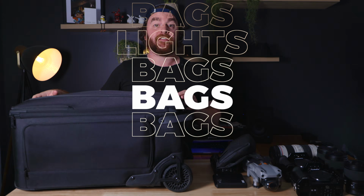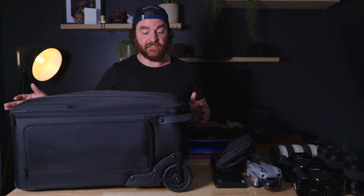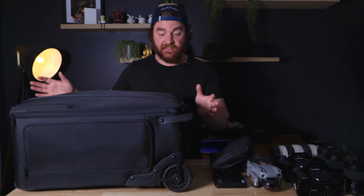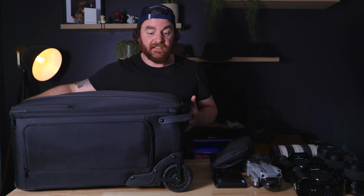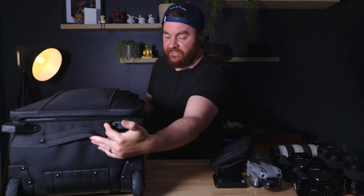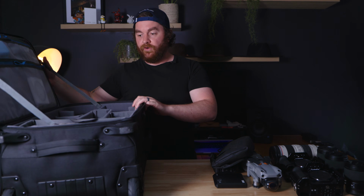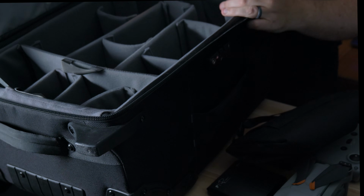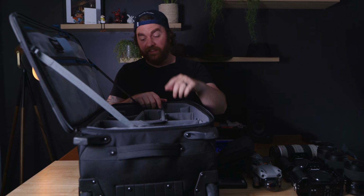And then I guess the final thing to talk about is bags. So apart from the light bag, which has all the lights, which I've already shown you, I also use this one here, which is the Tenba Rody Roller 24. This is bigger than carry-on size for an airplane, but it does have quite a lot of room inside it. I have made a video just on this bag before, so if you want to check that out, I'll leave a link on one of the sides.